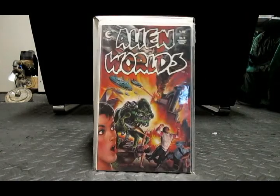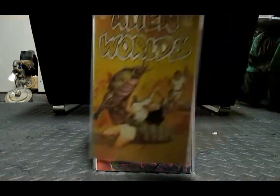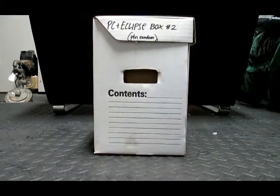Number 8 with a very Mars Attacks kind of looking cover there. And then finally number 9 with some sort of shrimp looking alien grabbing onto a woman. Really cool stuff. Very cool. That's all that I have of that one.